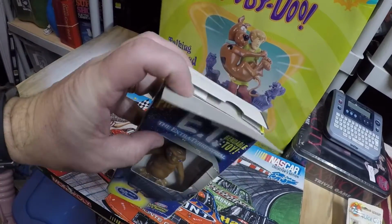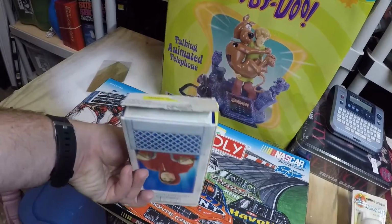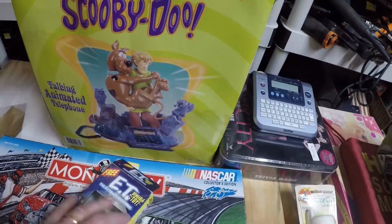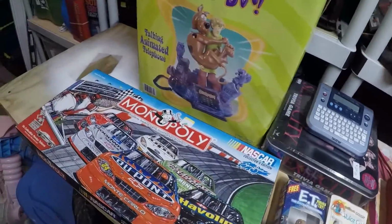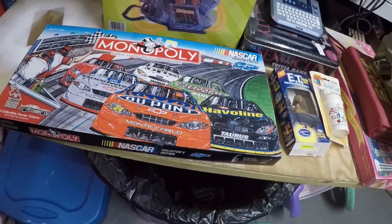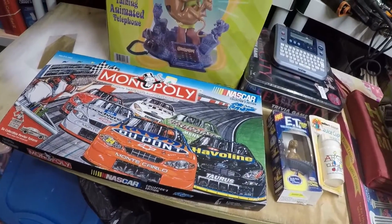It has been opened. It's an ET bendable toy. So I think there's some comps on those. Those sell for a small amount as well. And then I also got this NASCAR Monopoly, and that was the people.